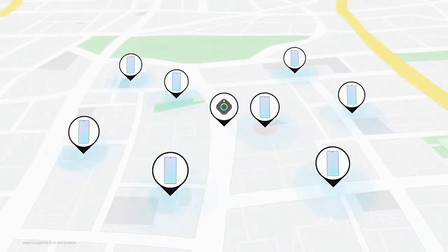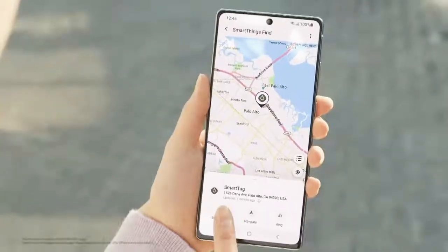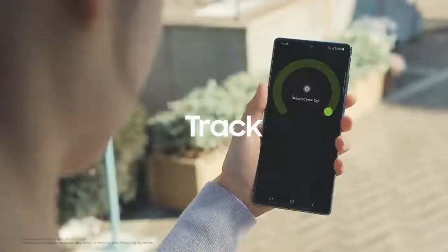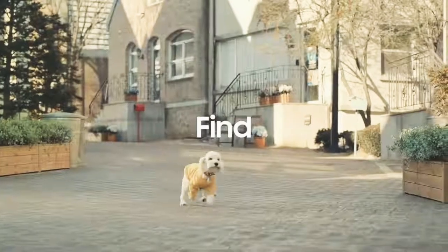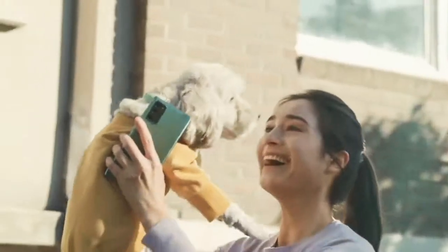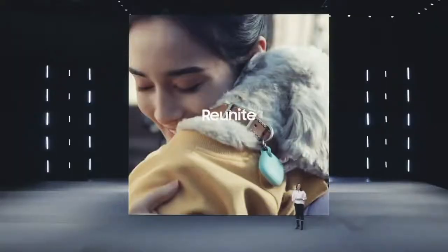The Galaxy Find network that powers SmartThings Find is encrypted from end to end, so you can track down your Smart Tag while keeping all data from Galaxy users in the network untraceable. Once SmartThings Find locates your Smart Tag, it will notify you about its whereabouts, and you'll experience the relief that comes from reuniting with your dog.